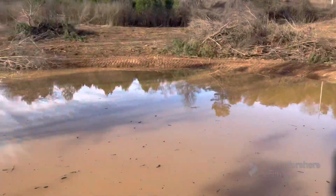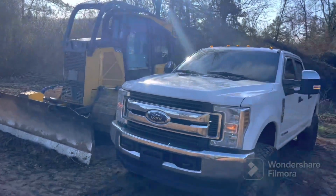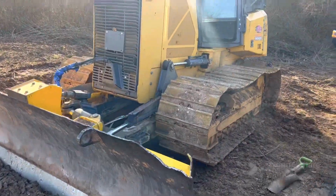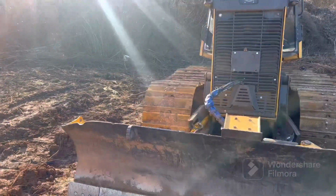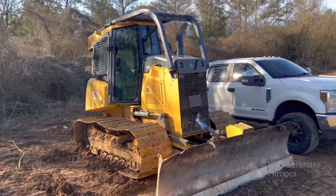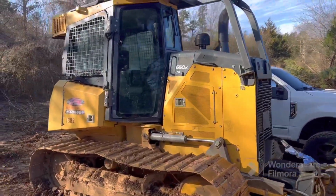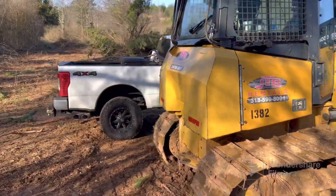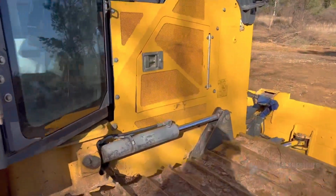All right, so let's go fill her up with some diesel. Here's how it sits beside the truck. I'm assuming this is similar to a D4 maybe. I don't know too much about dozers. I guess you guys in the comments could see the comparison and see the size of this thing. Like I say, it's about the same length as my truck, a little taller. It's a nice dozer. I'm not sure what year it is. But yeah, very nice.